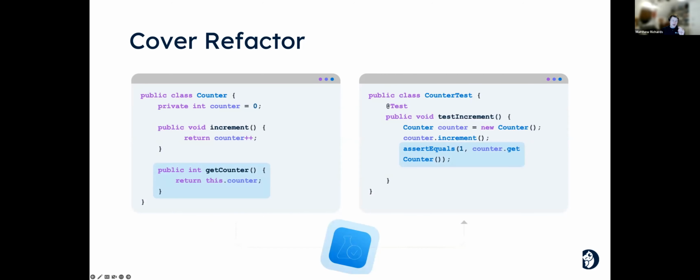So here, what Cover has first of all done is it's understood that the field is not accessible back up in methods X, Y, and Z. It's said we need to be able to access this field counter, and Cover Refactor has added a public getter that allows the subsequent dependent methods, the unit test, to access that field.